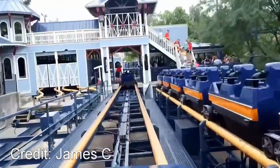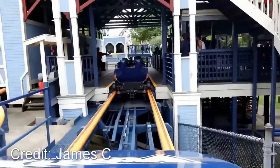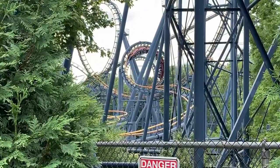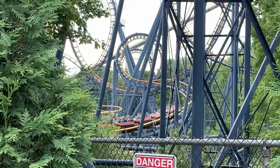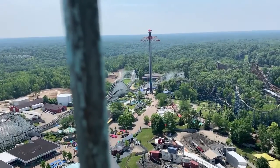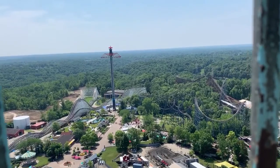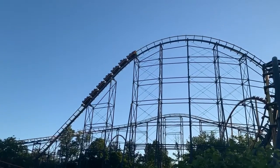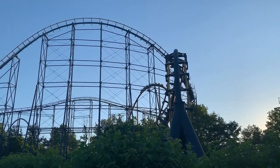My favorite seat to ride is the second to back. The only reason I like the second to back is because of the drop, the corkscrews, and the batwing element. On the drop, you get some crazy airtime. You're completely lifted out of your seat. And on the corkscrews and batwing, you just get some amazing hang time. So the second to back seat is pretty good.